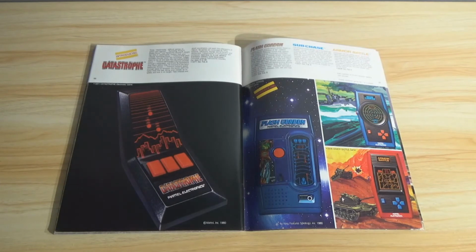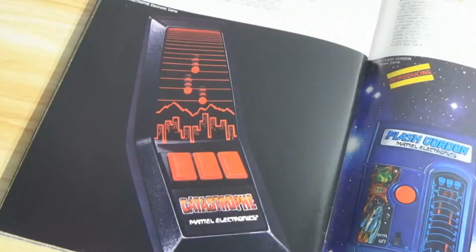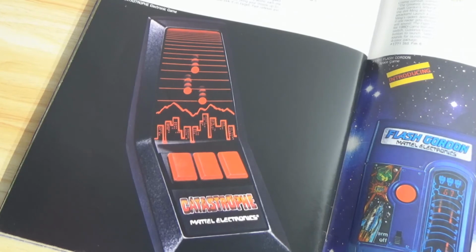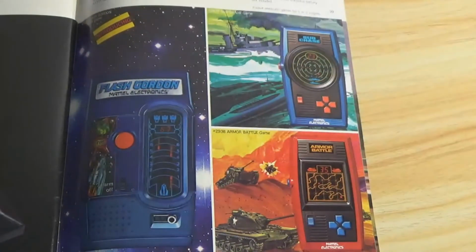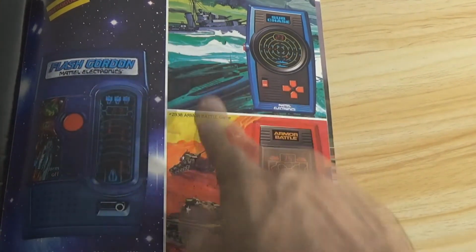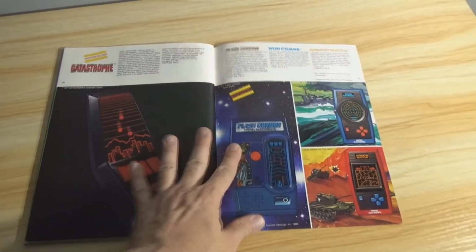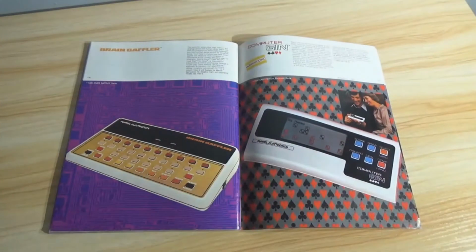Catastrophe. The earthquake game, I guess, or something. What is going on there? It says Rumbling Rocks and Quake Shop and Meteorite Shower. So the same game with 3 names. Flash Gordon, Sub Chase, and Armor Battle. Oh, come on. And this is probably the artwork from the boxes, the box art, which I think would make it even more interesting. Because you know I love collecting stuff with the original boxes.